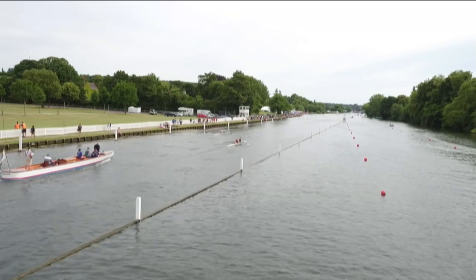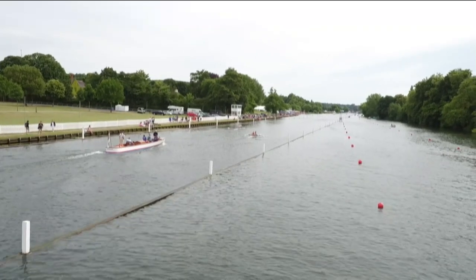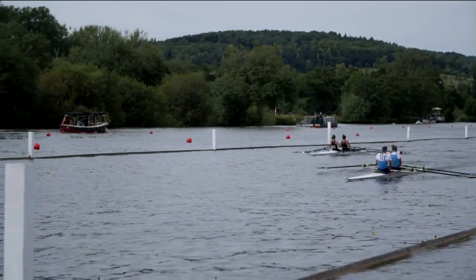But this Dutch crew, well, I think it would take a brave man to bet against them in the entire competition. I don't think I've seen a better double on the course today. They look very, very good.